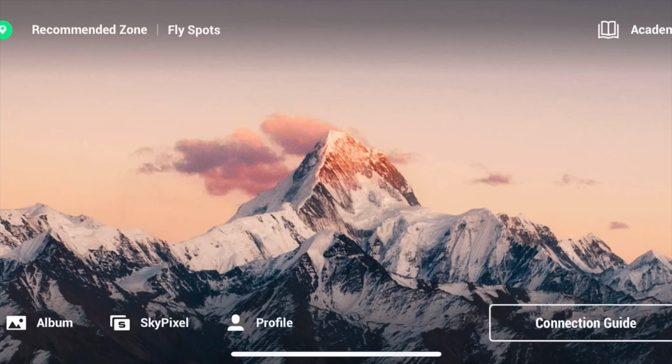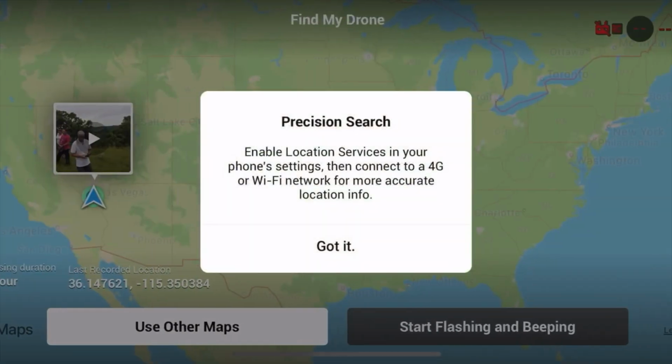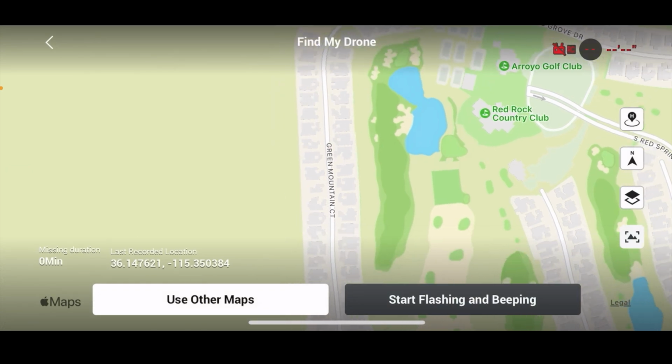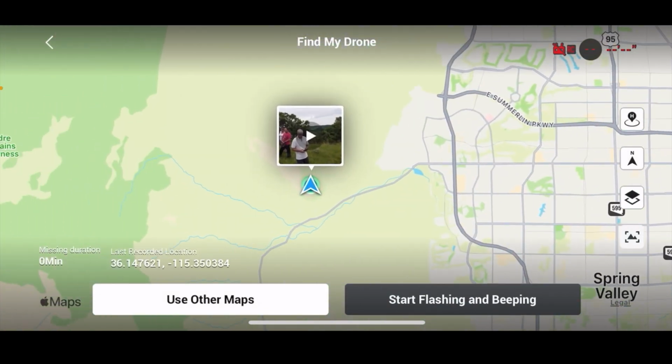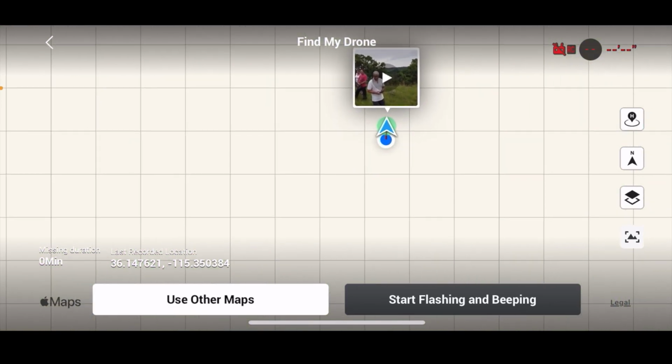Okay, you can hear the goggles firing up. Now I'm going to go over here to the profile, tap profile. I'm going to go to find my drone. Usually it takes about 30 seconds for that information to transfer over. And there we have it right there. I can expand that out.